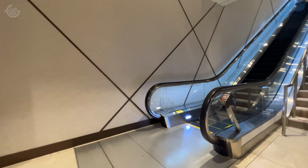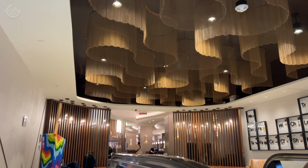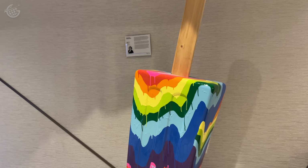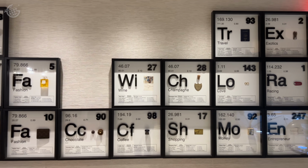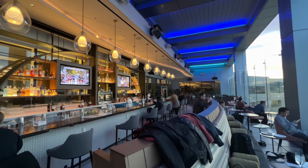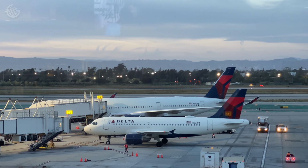There's very little I love more in the world than a new Sky Club, and this is new to me, so let's check it out together. Even though it's been open for about a year, this was my first time visiting, and I have to say, it's pretty amazing. There's tons of interesting art, a reasonable amount of seating, of course, and a couple of bars, but best of all, sweeping views of the action at Terminal 3 here at LAX.